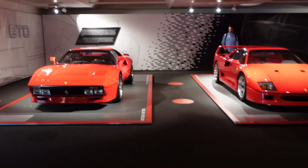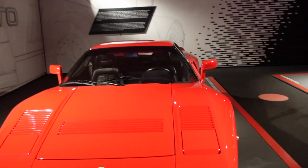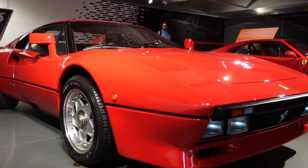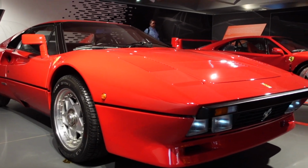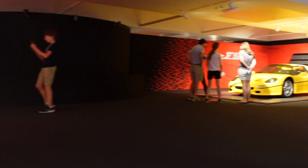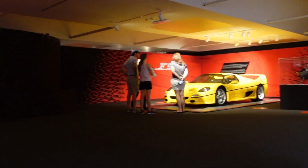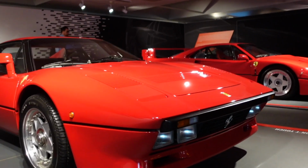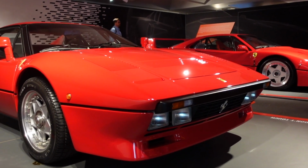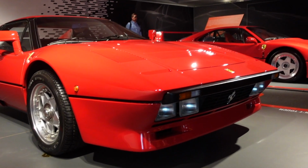Then we have, I think, the very first of the special Ferraris, the 288 GTO. I think it's the most rare of them all, because the F40 is about 1200 cars. I think the Enzo and the F50 are about 500, just like the LaFerrari. I think this car was only about 200-300 cars. So yeah, this is the most rare one. And you can also see it in the price. I think this is about 4 million now.